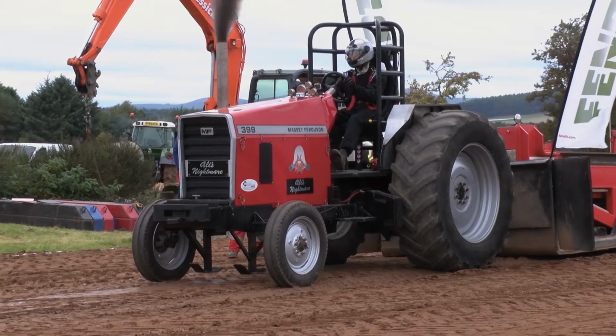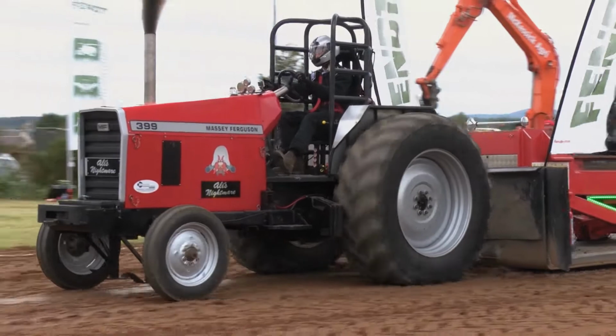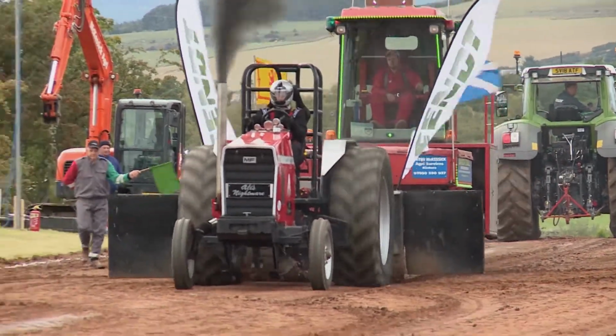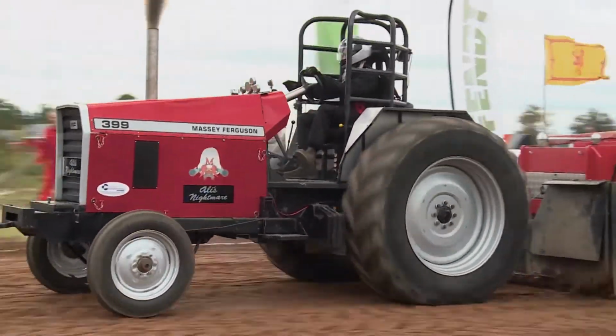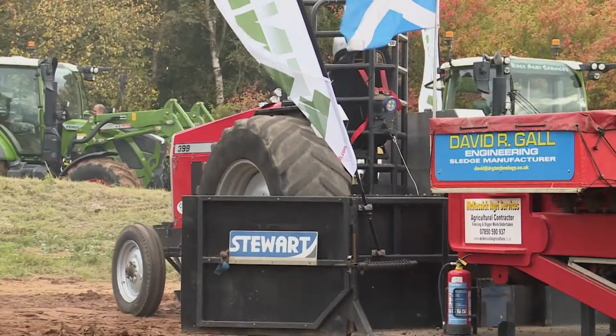After test puller Jim Wilson failed to get off the line, the second tractor is Ali's Nightmare, driven by Scott McCamish. Well, looking good, and putting in a storming full pull here. The sledge is set, so full pulls are the target for everyone else.